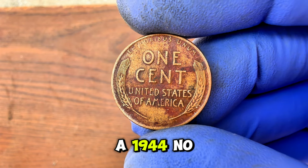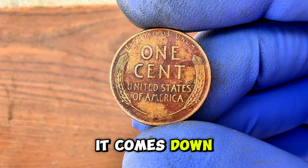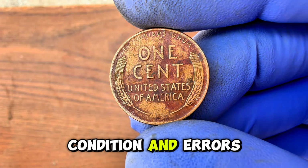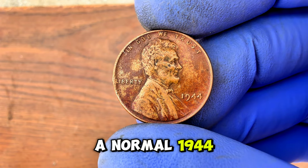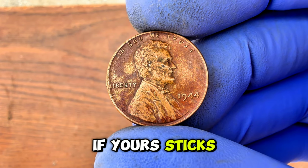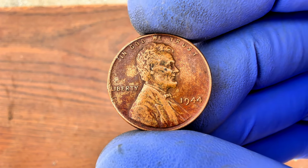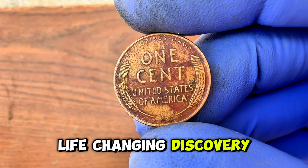So what makes a 1944 no-mint mark penny valuable? It comes down to four things: metal, mint mark, condition, and errors. First, metal. A normal 1944 penny should be copper. If yours sticks to a magnet, you may have something extraordinary. That magnetic snap could be the beginning of a life-changing discovery.